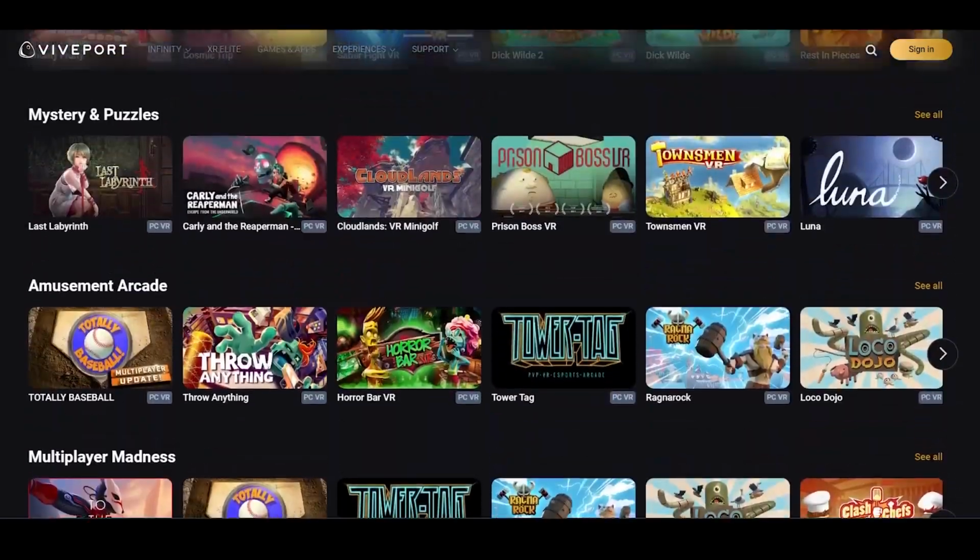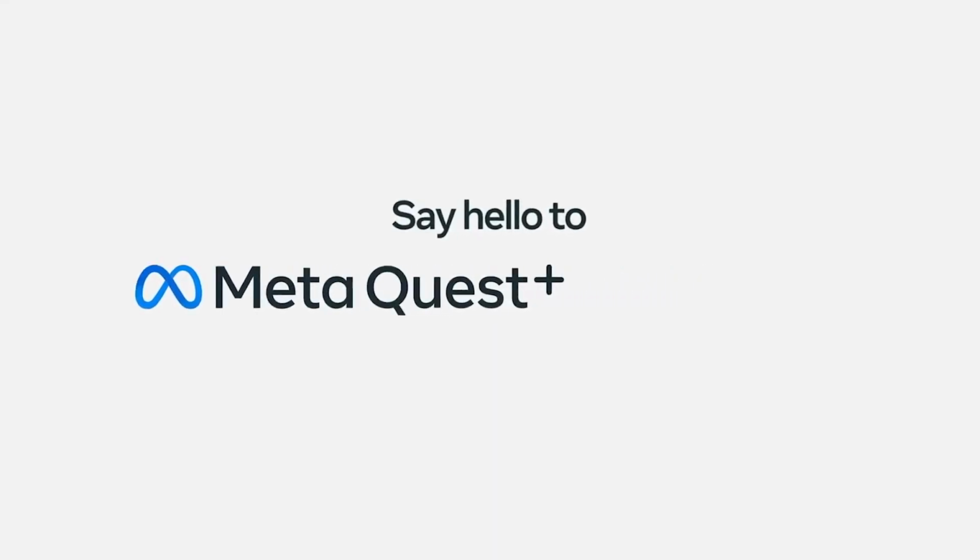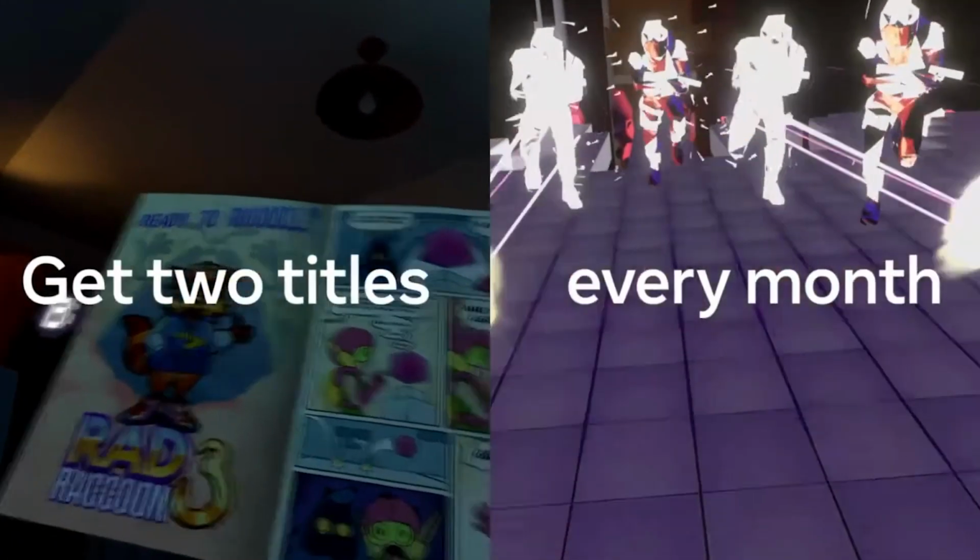Now, for Quest only users, there is a Meta Quest Plus, which I think is $8 per month, and you get 2 titles per month that you get to keep as long as you have that subscription.